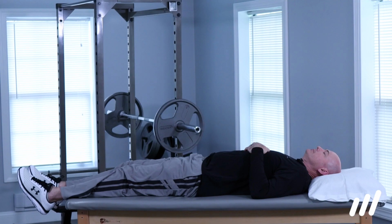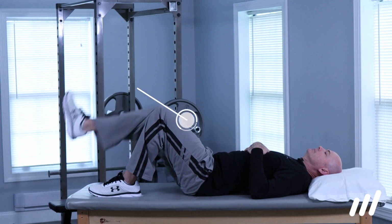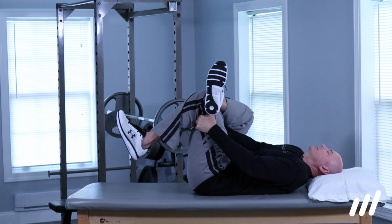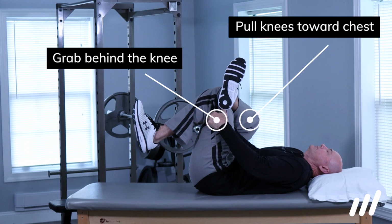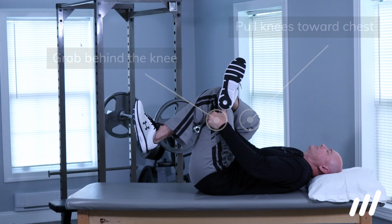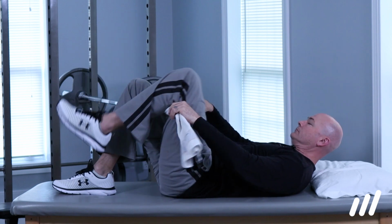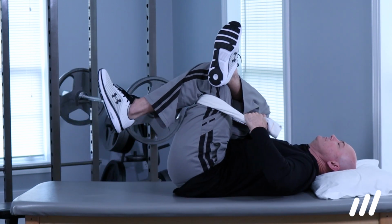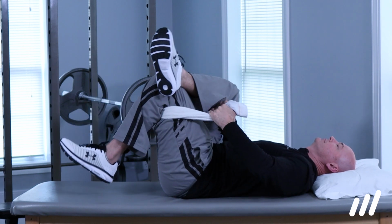Okay, so now I think you're ready to test for yourself. You're going to lie on your back and place the ankle of your sore leg on the thigh near the knee of the other leg. Reach up between your legs and grab behind your knee, and pull your knee towards your chest. If you can't reach, you can use a towel to help. Just hold it for a few seconds. You can do it a few times in a row if you do not get a clear indication of what's happening with your symptoms. Now the next 30 seconds are really important.